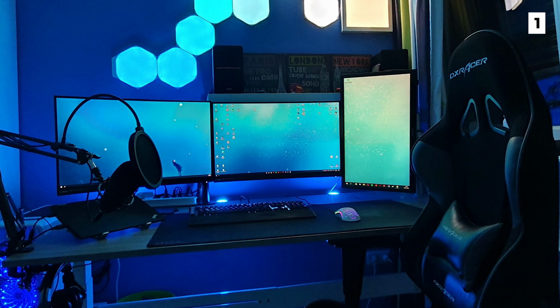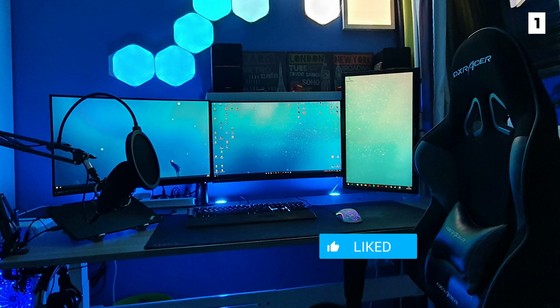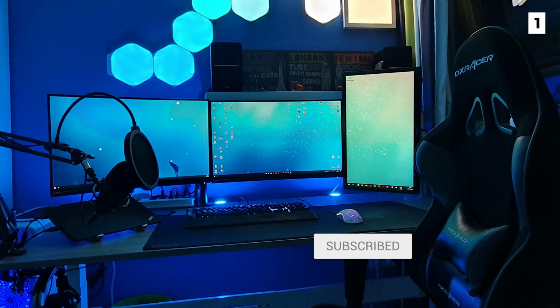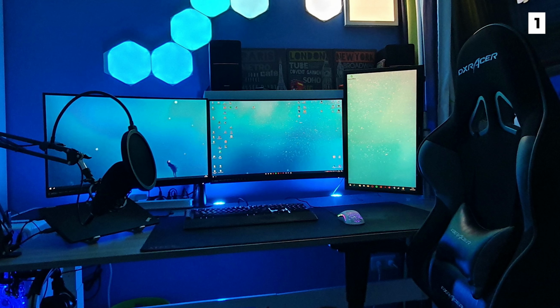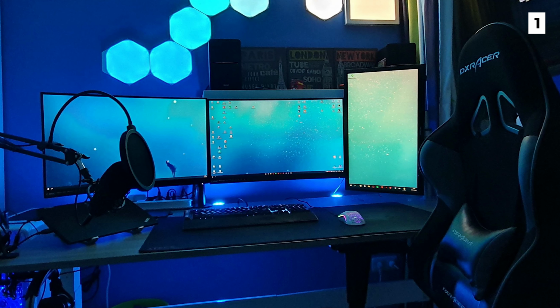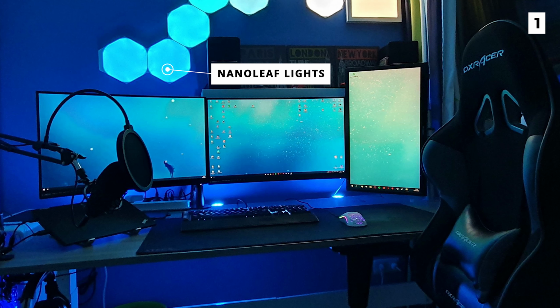There's also an incredibly large black mousepad that spans most of the desk, and it works really well with the keyboard and mouse on top of it, both of which have matching blue RGB. The mixture of black gear with blue light makes the whole setup seem really chill, especially with the main source of light being the classic Nanoleaf light with a blue to white gradient.